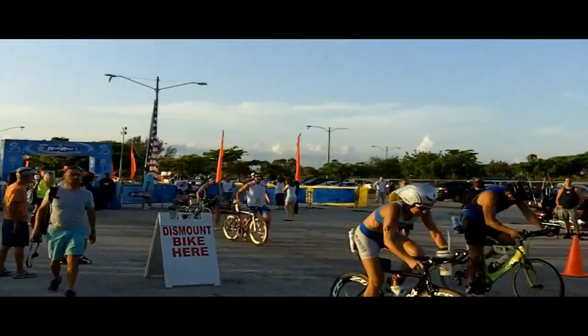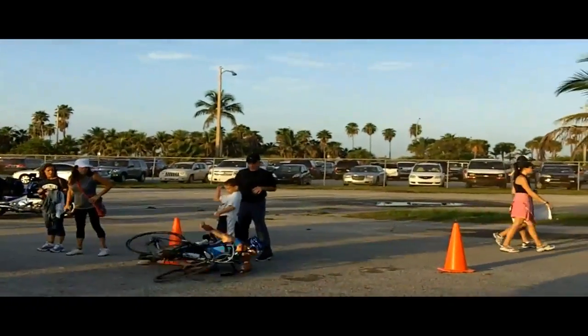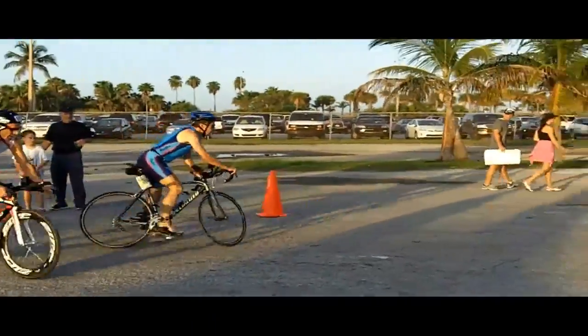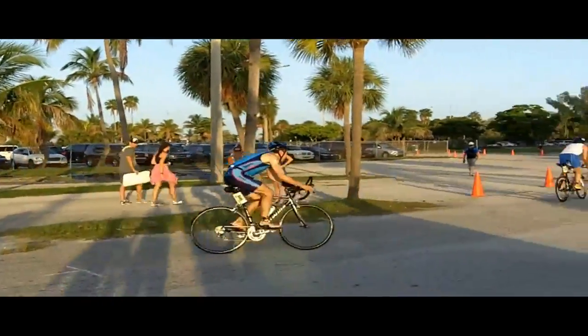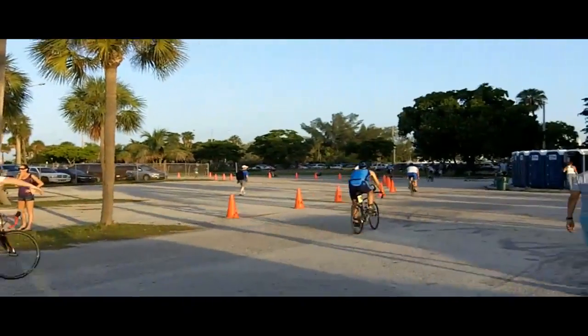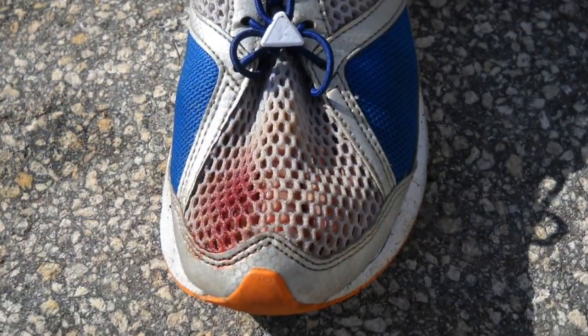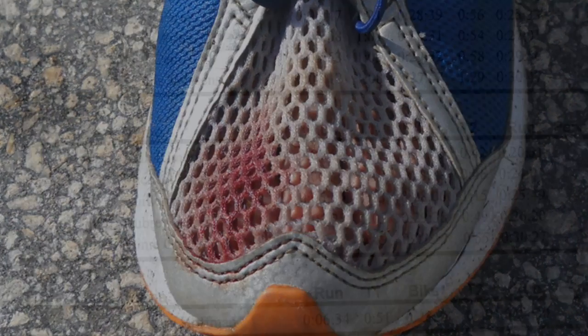I'm going to do it one more time in full motion. You can see I didn't really miss a beat. I got up and I kept going. At that point, I really didn't know how badly I was hurt. All I knew is I was in pain. I ended up hurting my hip, and I was just getting scraped up a little bit. But it did affect my bike speed, and it did affect my run. It definitely did that. Here's my bloody shoe that I looked down at during my run, and I was like, oh, that's not a good thing.